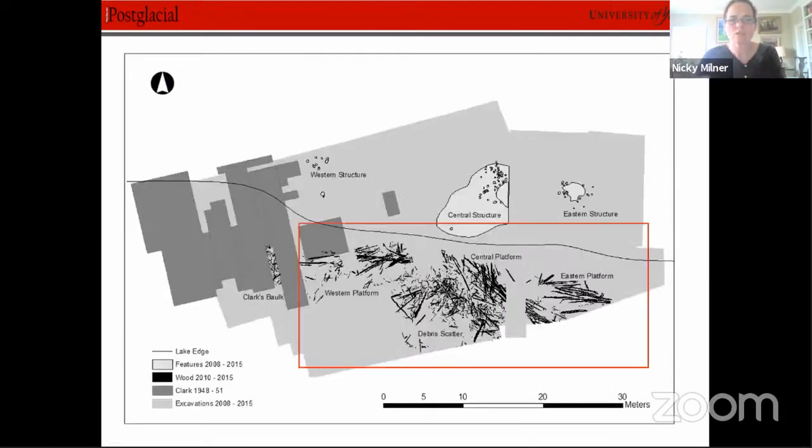And then in the waterlogged part of the site, what would have been the edge of the lake, we had the opportunity to further investigate the platform found in 1985. Here we can see it as a blank rectangle in this map. And not only were we able to better understand that platform, but we found two others and a further massive scatter of wood. And finally, we were also amazed to find a bit of Clark's excavated area still intact, this bulk which hadn't been excavated.